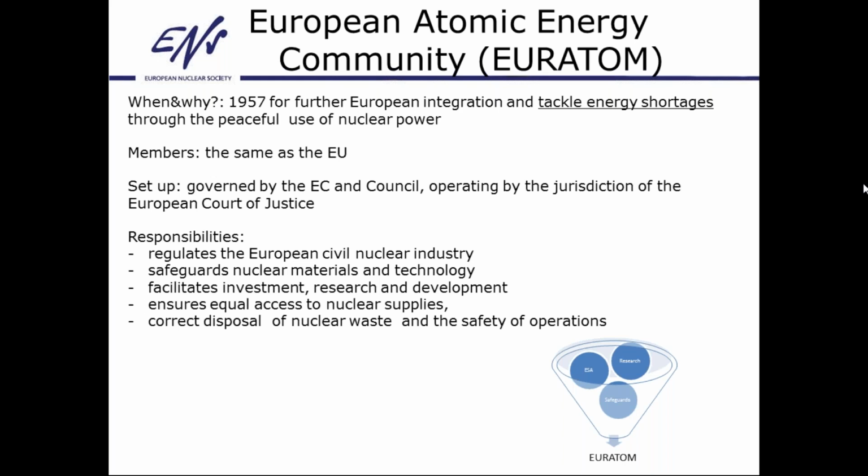There are 5 responsibilities of EURATOM. It regulates the European civil nuclear industry, it safeguards nuclear materials and technology, it facilitates investment, research, and development, and ensures equal access to nuclear supplies, for which the instrument is the EURATOM Supply Agency, and it also ensures the correct disposal of nuclear waste and the safety of operations. So the Supply Agency, Safeguards, and Research are the three instruments with which EURATOM works.